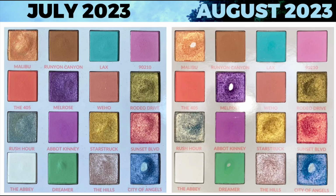I would wear it in my inner corners, on my eyelid. Yeah, I would wear it a lot. And the next eyeshadow is called The Hills. This is again the shade that I thought I would hit pan on, and I think I mentioned focusing on this one in my previous update as well, but I did not. But still, I managed to get 6 uses on this one.